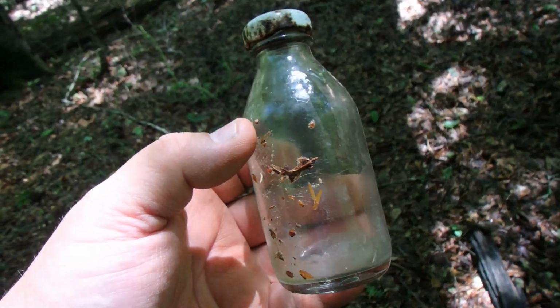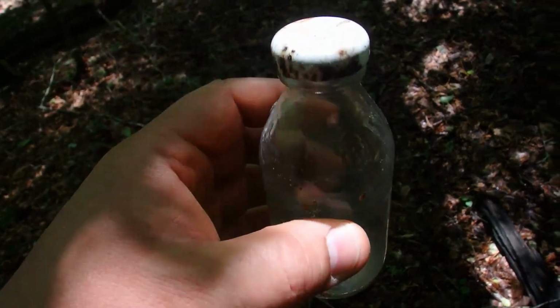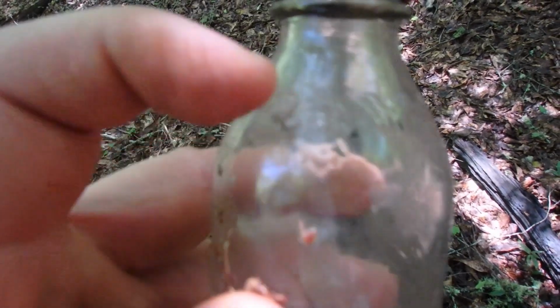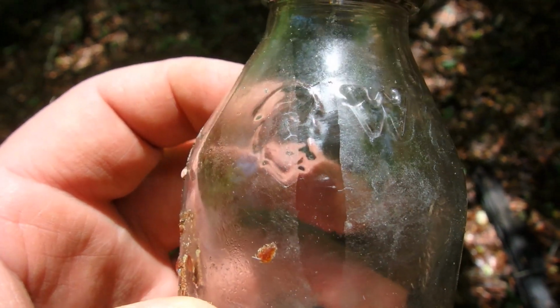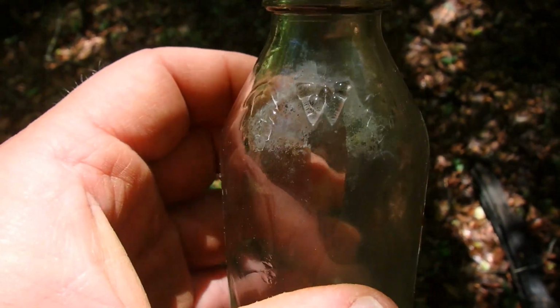I just found this little jar on the ground. I mean, laying right on the surface. It's got the lid on it. I'm not going to keep it or anything, but I am curious about it. It looks like there's a leaf there. There's a W, and another leaf, maybe? Or is that a person's face? I don't know. Anybody know what that is? It's just curiosity.